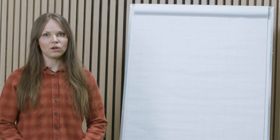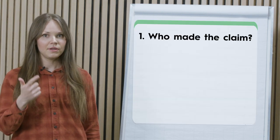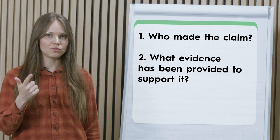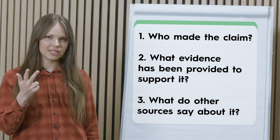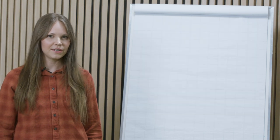Three questions will also help you to evaluate information. Who made the claim? What evidence has been provided to support it? And what do other sources say about it? Remember these next time you find yourself wondering, really?